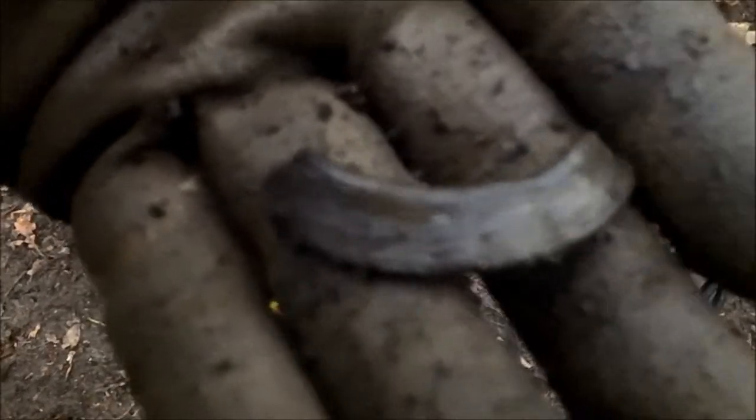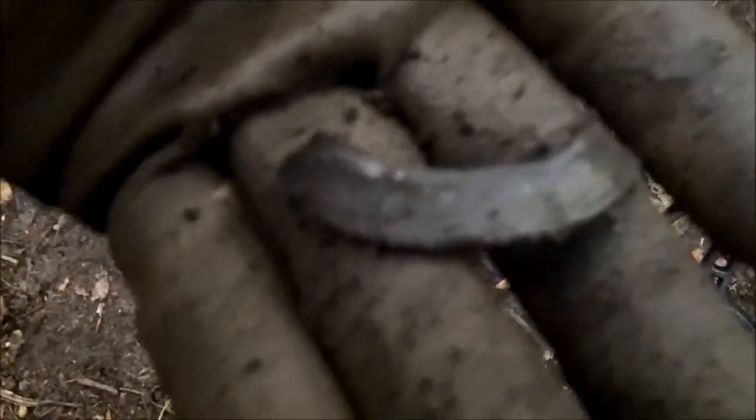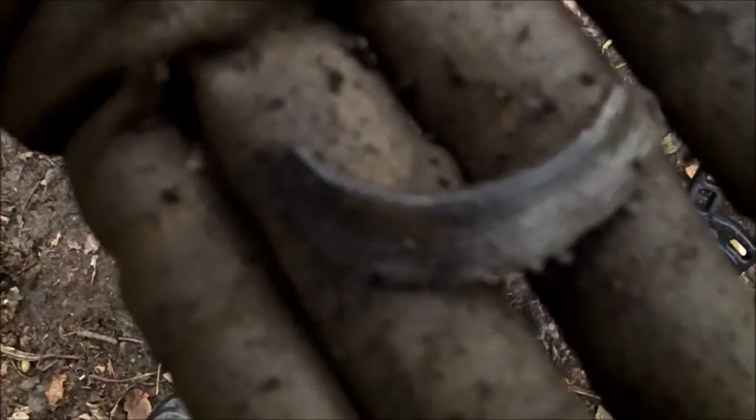Right, my first find, just here, only an inch or so down. I don't know what it is. I thought it was part of a buckle, but I don't think it is. There you go. At least we sheltered a bit from the rain anyhow.